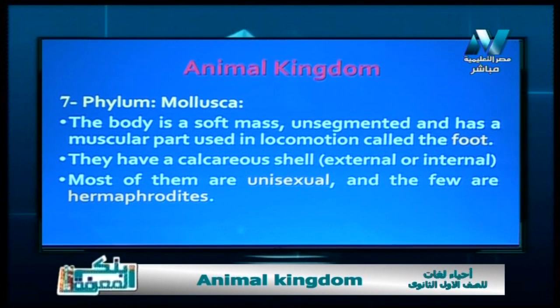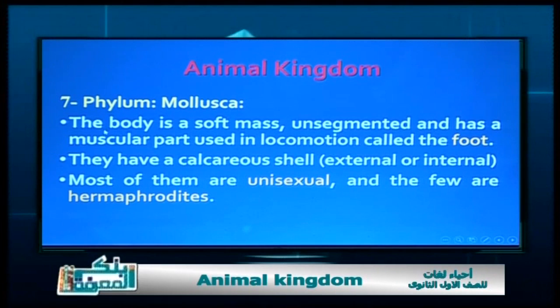Now the next phylum is called Mollusca. Mollusca means the animals with soft bodies. The body is a soft mass, unsegmented, and has a muscular part used in locomotion. They are land or aquatic animals. Molluscs live on land or inside water. Locomotion occurs by the muscular part of the body, which is called the foot. They have a calcareous shell that covers the body from outside, or in some cases the hard part is present inside, so it is internal or external. Most of them are unisexual, and a few of them are hermaphrodite.